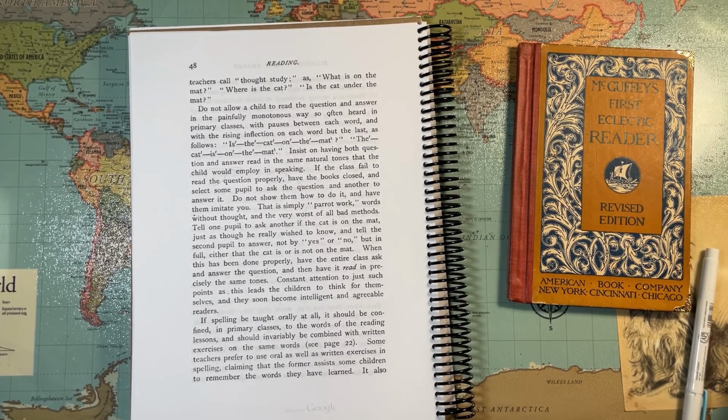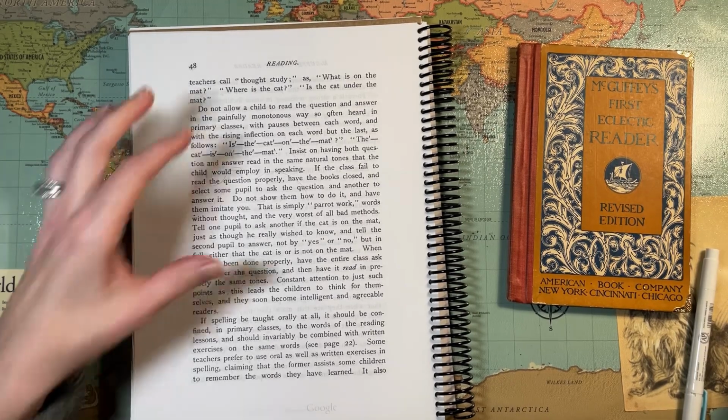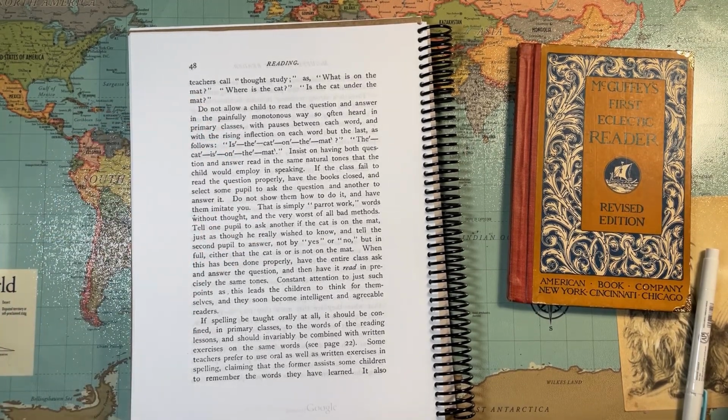Do not allow a child to read the question and answer in the painfully monotonous way so often heard in primary classes, with pauses between each word and with the rising inflection on each word but the last, as follows: "Is the cat on the mat?" "The cat is on the mat." Insist on having both question and answer read in the same natural tones that the child would employ in speaking.